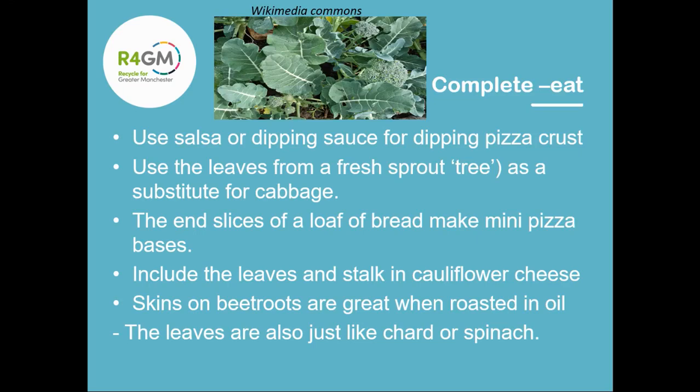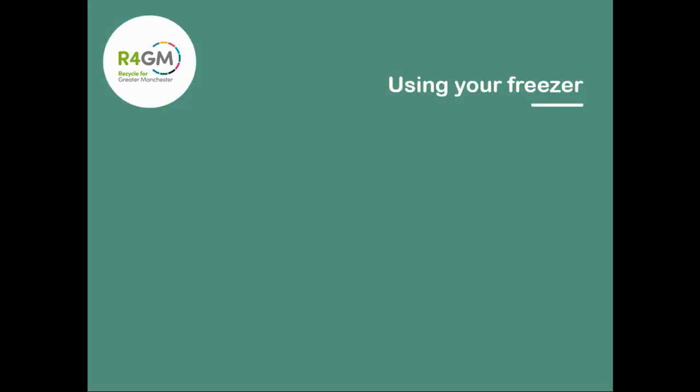And then things like skins on beetroots, you can leave those on. You can roast them with the skins on, or you can roast them on their own in oil. And you can use the leaves as well as a substitute, as they taste very similar to chard or spinach. So you can eat the leaves.